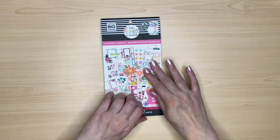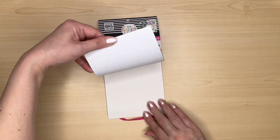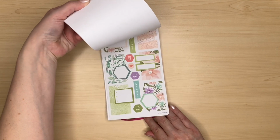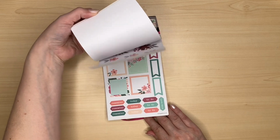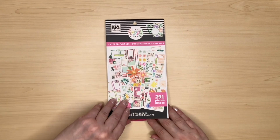I don't think I'll be keeping this sticker book. It wasn't one that I bought originally. It has got some pretty designs in it. It's got some of those layered boxes, but I've pretty much got things like this already in my stash, so I don't need any more.